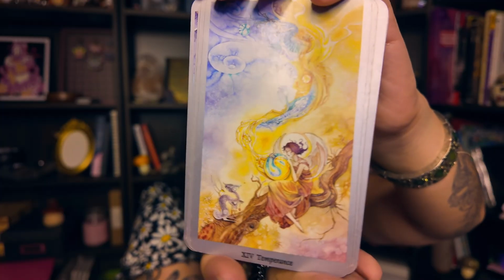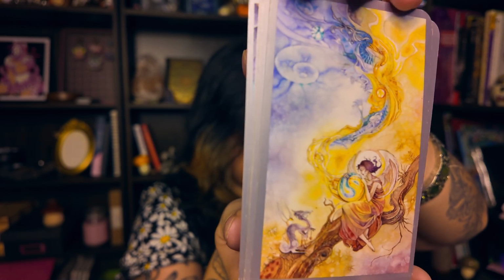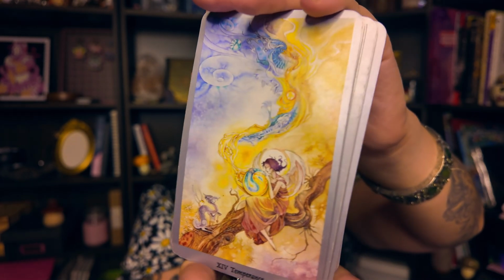Guys, don't be knocking tarot cards. You don't have to use them for what other people use them for. You can use them just to appreciate the art on them, okay? This one specifically is one of my all-time favorite artists in the world, Stephanie Pui-Mun Law, who specializes in watercolor.